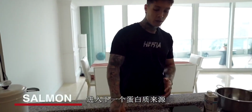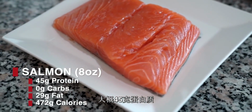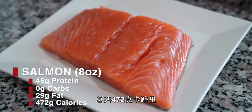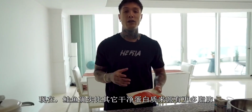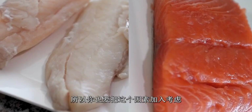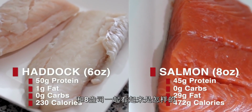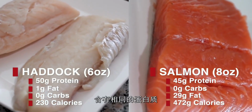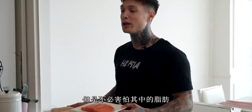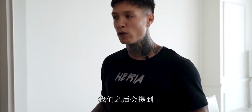Moving on to my next protein source, I love salmon. Now in 8 ounces of salmon, that's gonna be about 45 grams of protein, 0 grams of carbs, 29 grams of fat, totaling in 472 calories. Now salmon does have more fat than other lean proteins, so you do wanna take that into consideration. But if you put these two side by side, you're gonna be able to see what 6 ounces and 8 ounces look like together with similar amounts of protein, but totally different calories and fat. But don't be scared of the fat that's in this protein because you definitely need a good source of good fats in your nutrition, which we'll be going over in just a moment.